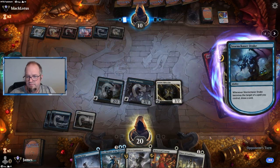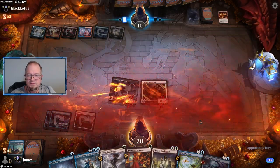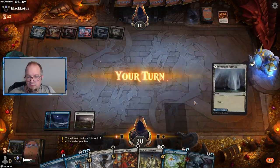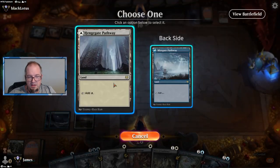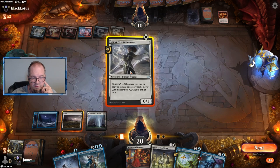Bring that back. Get to draw some cards too. Okay, ooh, some more mana. That's good. Okay, so what are we going to do? We're going to go Clever Lumimancer, right?